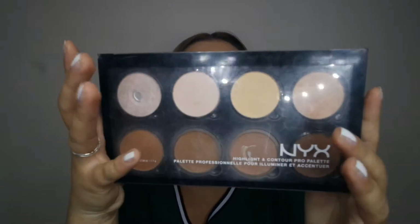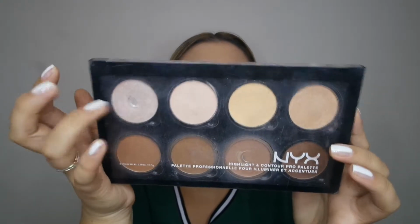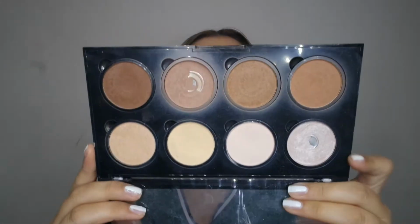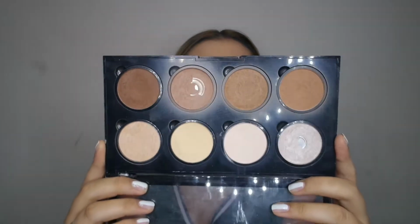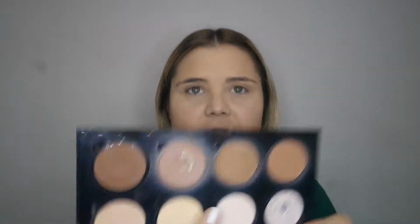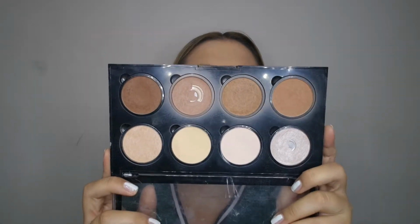So the first thing I'll be using is the NYX highlighting and contour palette. This is a Holy Grail. As you can see, I've used that highlight quite a bit, and then same with the shades at the bottom. I use the contour shades more than the highlighting shades. These two shades here, the banana and the peachy one, I don't really use.